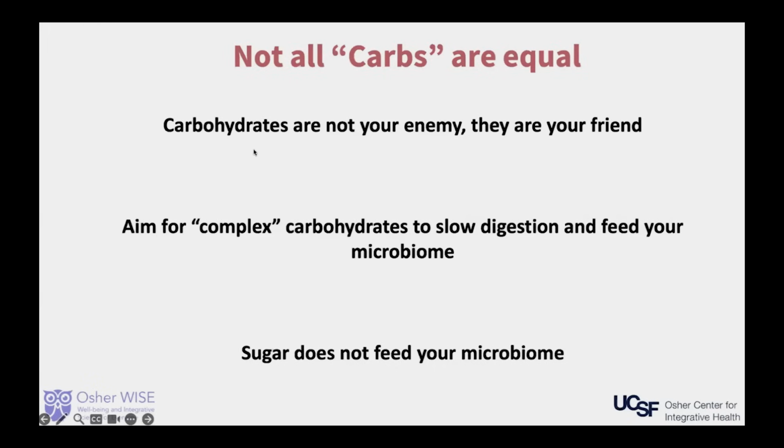carbohydrates. But if we focus on eating plant-based carbohydrates that are in their native plant matrix, they actually come with a lot of fiber, they're delayed in their glycemic load, and they're really not going to cause that spike in blood glucose. Thus, we should aim for complex carbohydrates that slow digestion and feed your microbiome. Sugar, on the other hand, does not feed your microbiome and will go directly into your bloodstream, leading to a glucose spike as well as an insulin spike.